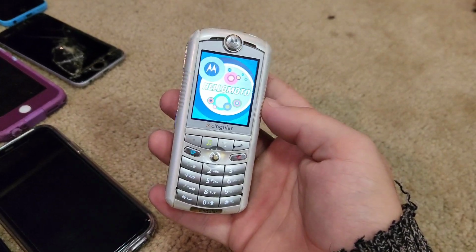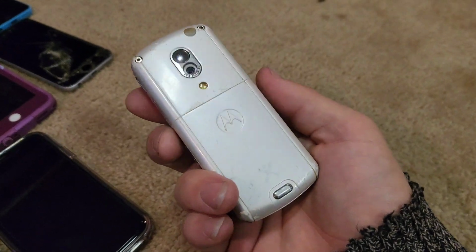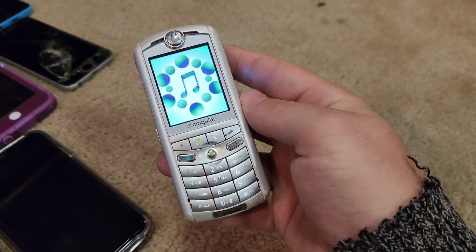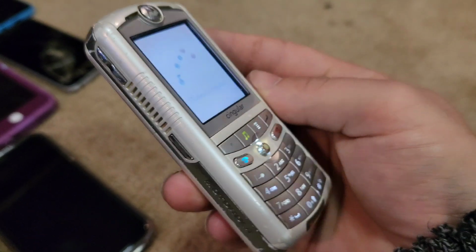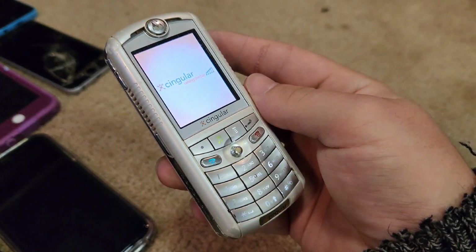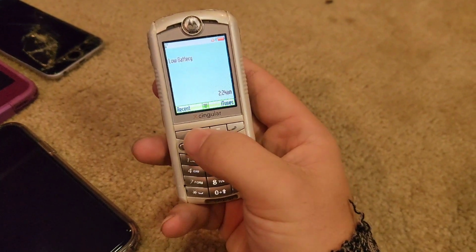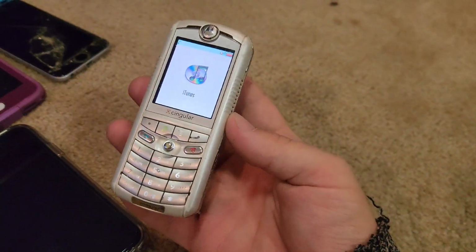There you go. As you can see, it turns on, it works totally fine. These are extremely rare nowadays. Even has a light up side panel right there. And when I hit the iTunes button, I'd appreciate if it would work. Ah, there we go. It's just being slow.